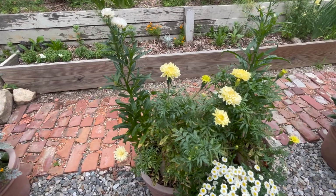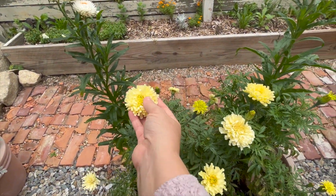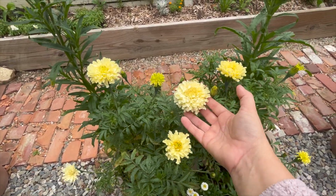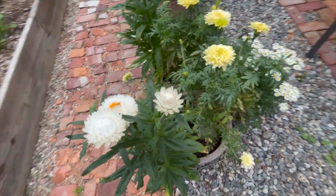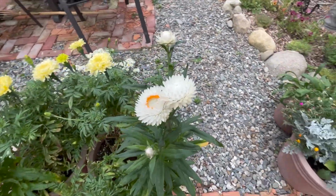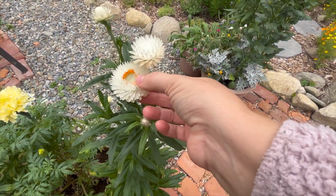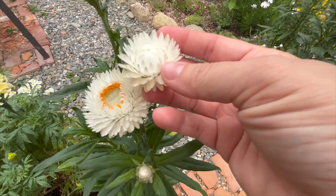And these are some really pretty marigolds that I grew from seed this year. I love this color. This creamy yellow color is really, really nice. Really pretty. And it's my first year really getting to understand these straw flowers. So this is kind of what it's starting to look like as it opens up. But if you didn't know about straw flowers, you hear it.